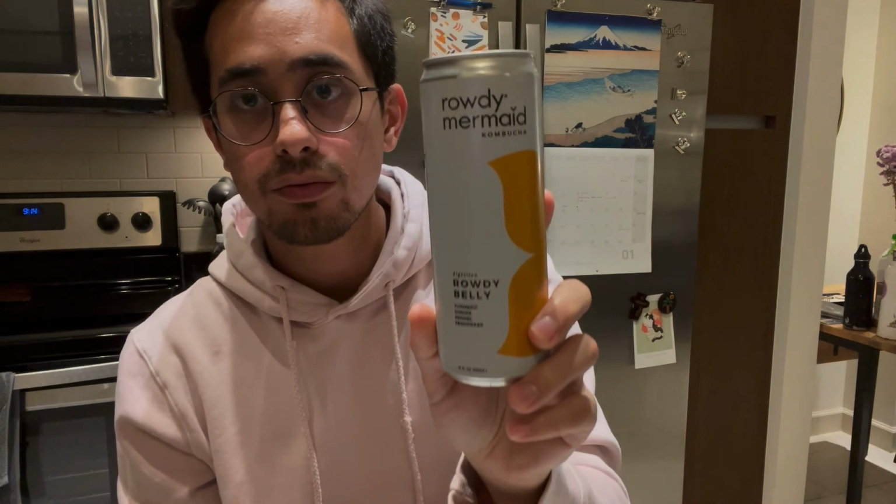And tastes really nice. This is my first time trying it. I like it a lot. Next on the list is Rowdy Mermaid. This is a brand out of Boulder, Colorado. I actually haven't tried them yet.